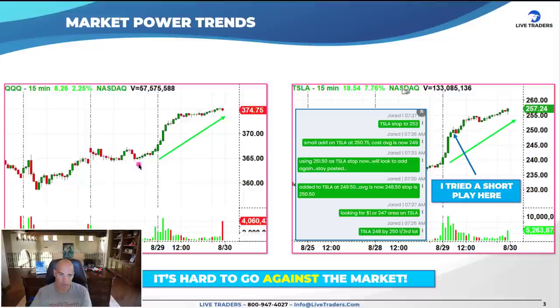Let's take a look at the left. We had a choppy day the day before, and we have 1, 2, 3, 4, 5 green bars, then a little doji bar, and then 3 more green bars. And then the market was so strong that it didn't pull back. It just went sideways and then went higher. There was no appreciable pullback at all yesterday in the markets.